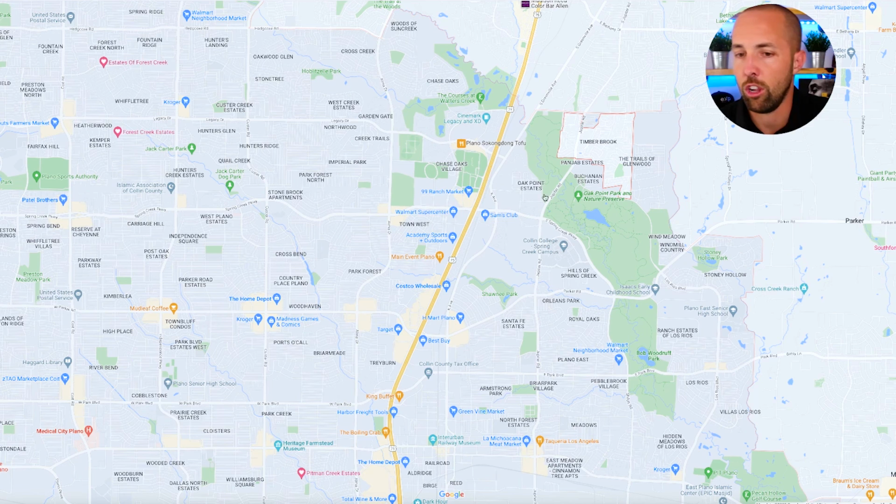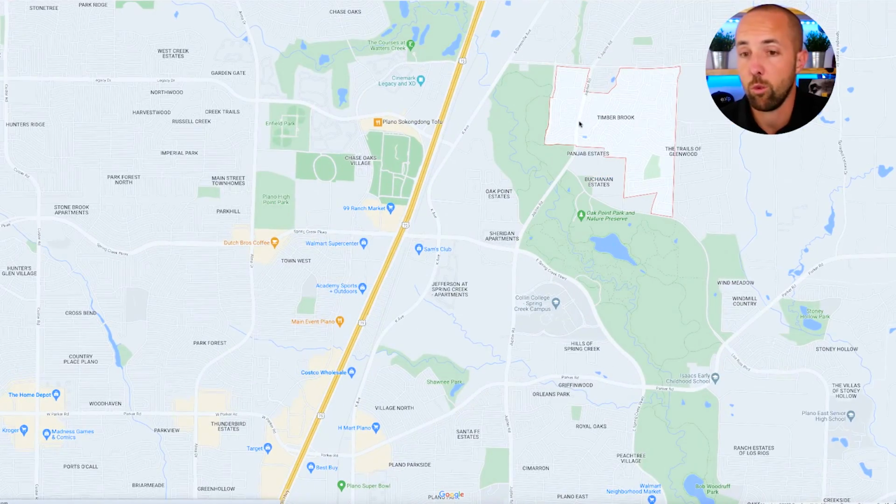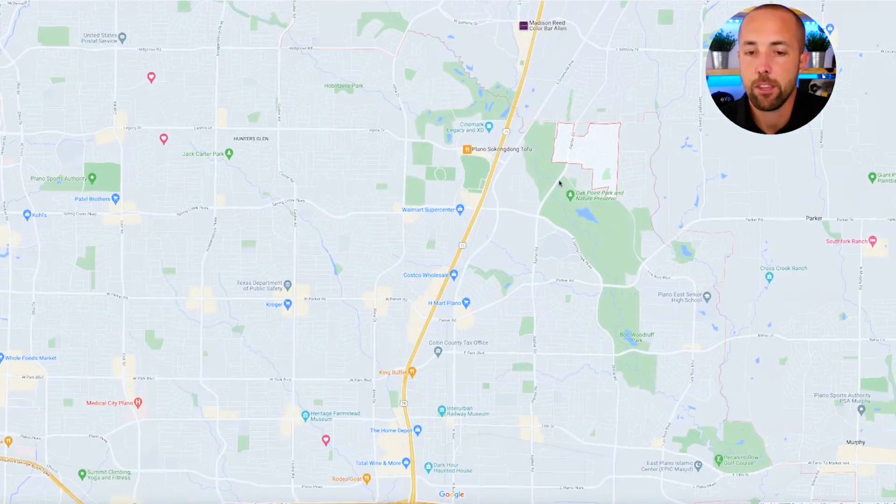Just having all of these trees and the water, this whole nature preserve out here, you could literally walk out your front door, hit this trail right here, boom, and off you go and have yourself a very scenic run.